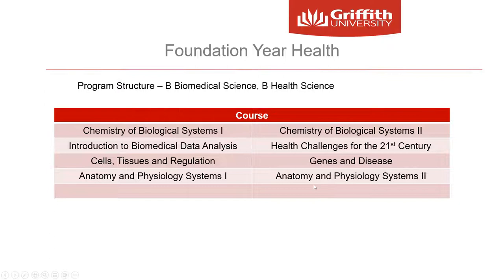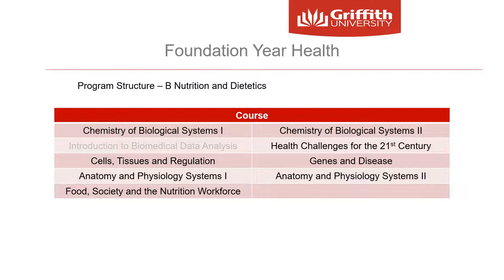For students in other programs, they would do maybe not all 8, but maybe 7 of 8 or 6 out of 8. So we've got some examples here. In nutrition and dietetics, they don't do the biomedical data analysis, but they do have a specific nutrition and dietetics course in their first year. But again, if students did their first year in health science and then transferred into this course, they would only have to pick up 1 first year course, not complete the whole first year again.